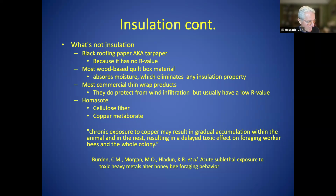So that copper, we don't know what it does, but it's toxic to bees. And you can see by that study down below that if heavy metals accumulate in bees as they chew on that homosote board, it can give them toxic effects, sublethal effects or something like that. We never know. No one's ever looked at homosote colonies and said, well, 10% of the bees died from too much residual copper. There's no study, so we don't really know. But I just think it's a bad idea to put an insecticide above your bees when they're trying to winter.